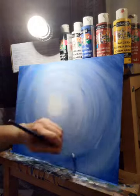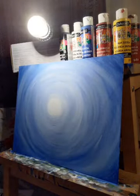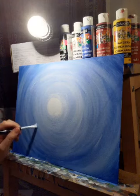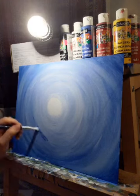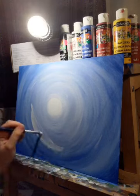And it's really technique as well. So if you decide you really like the way the strokes look and you want to see more of the strokes, then leave them on. If you want it to be more blended, then you can do it this way.